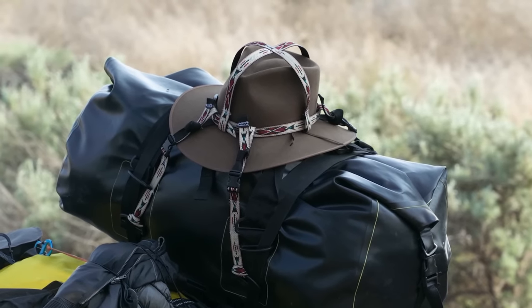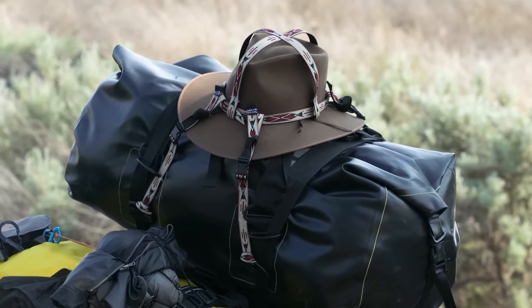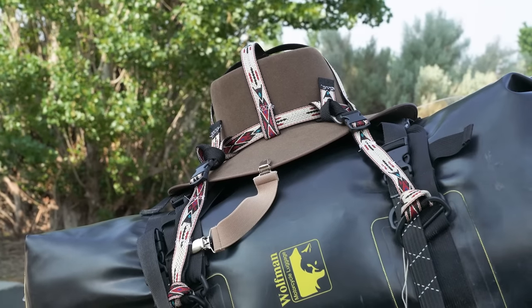We have a couple of new pieces of gear for this trip. We upgraded a little bit. Number one, I have a new hat. I got it at the Portland Outdoor Store downtown. I'm very proud of it. And to go along with my new hat, I've come up with a solution for taking the hat on motorcycle trips. I have made myself a custom hat containment unit.